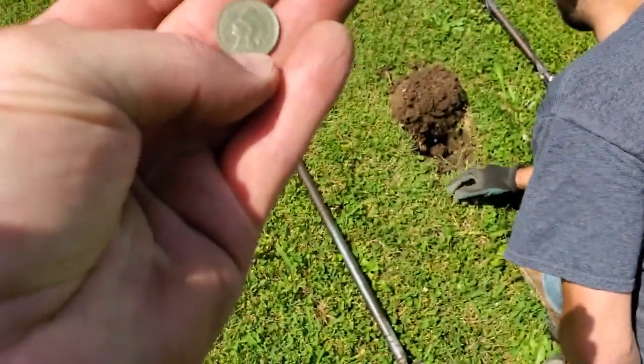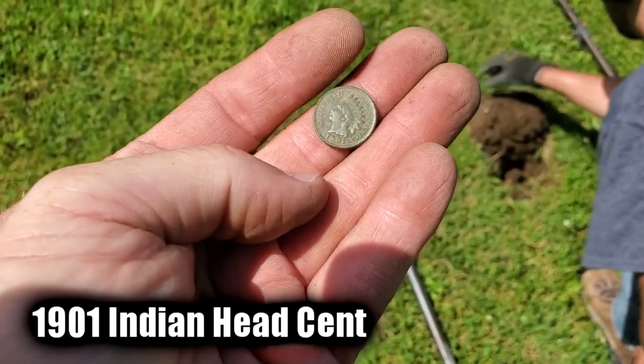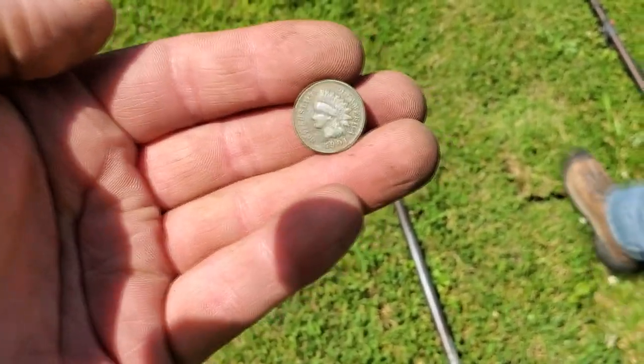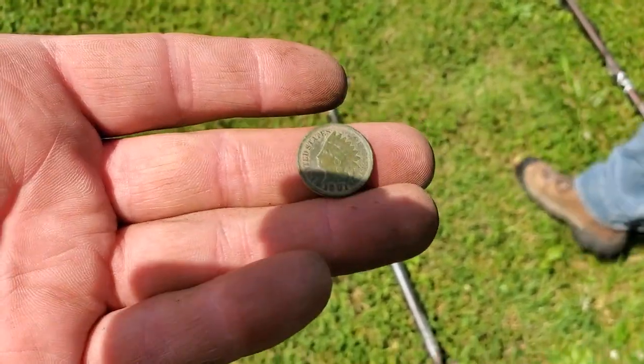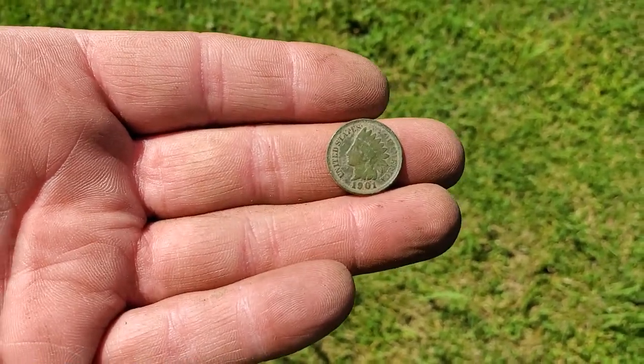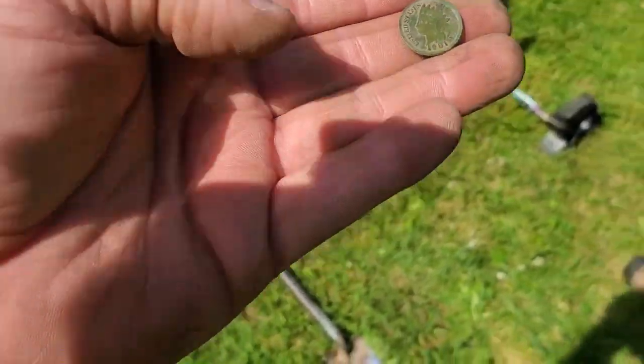Gravelly looking stuff. Yeah, 1901 Indian head. That's good. 1920. Bring up on the Equinox. It was a 22. There's a lot of iron in here, too. So it's hard to. It's a lot of gravel over there where I'm at. Yep. All right, man. Congratulations. Killing it, man. It's getting a 21, 22. Thought it was going to be a weedy.